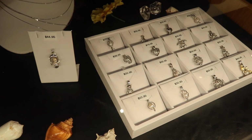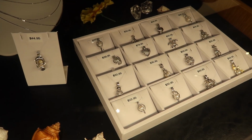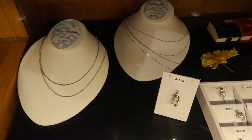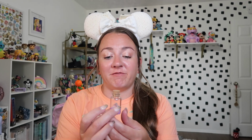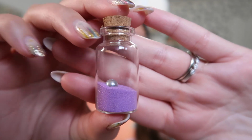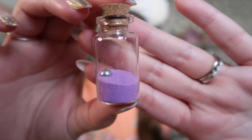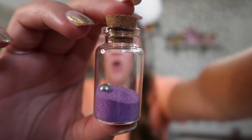My personal experience, there's this really pretty Cinderella carriage. I was going to get that on a necklace, but I'm like, am I actually going to wear it a lot? Probably not. So I just went ahead and got my pearl put in a vase with some pixie dust. And I picked the purple color, obviously. If you know me, you know I'm a purple girl.